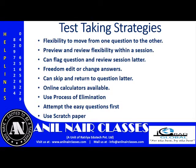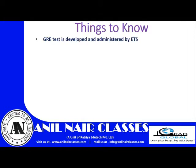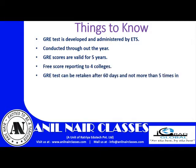I would also say if you're not very certain and if things are getting very difficult in a particular question, try and use the process of elimination. Now, having understood the pattern of the test, it is important for you to know certain things about the GRE on the tip of your fingers. You need to know how to register for the test, who conducts it, and how the test scores are going to be available to you. So let's find out one by one.